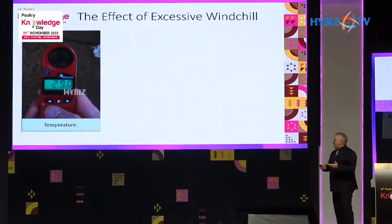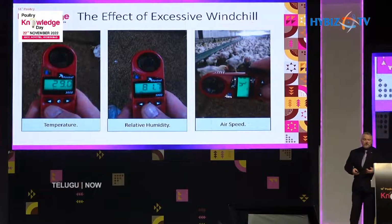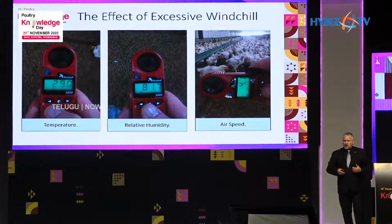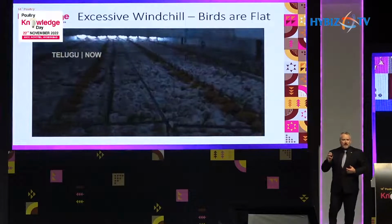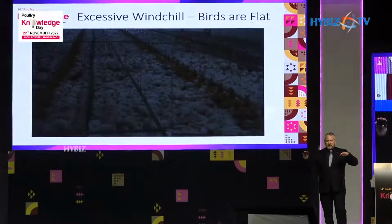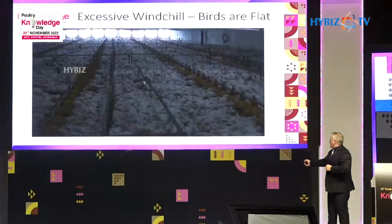One example, we could look here, 29 degrees temperature, 82% relative humidity, and 4 meters per second airspeed. It's really good airspeed in this house, plenty of horsepower for cooling. What we can see, the birds are sitting. They're flat and they're not moving. We don't have a lot of activity on our feeders. We don't have a lot of activity on our drinker lines.